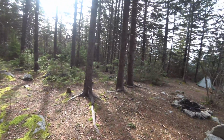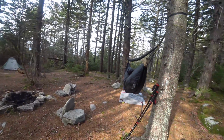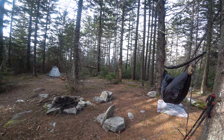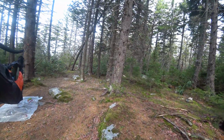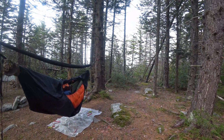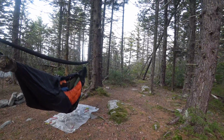So here we are, it's another beautiful morning. It's 9 o'clock. So I was looking at the GPS unit last night for a little bit, and we did 10.2 miles, I think it was. I'll have to go back and actually look at the program and see what our elevation drops and gains were, because I think it was pretty horrendous.